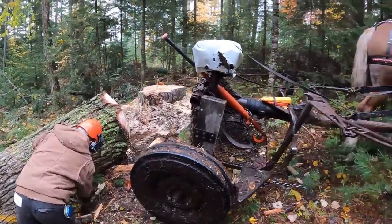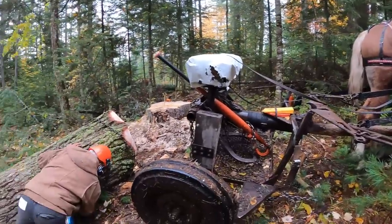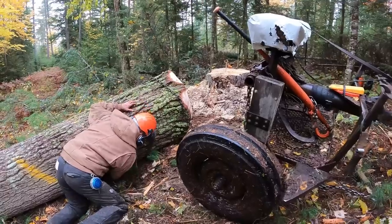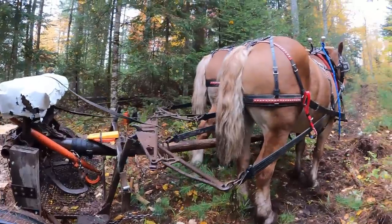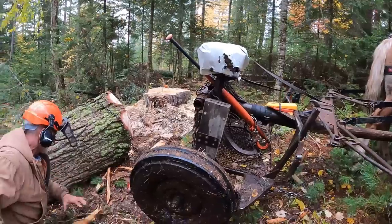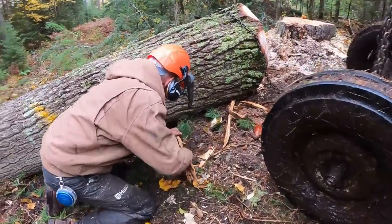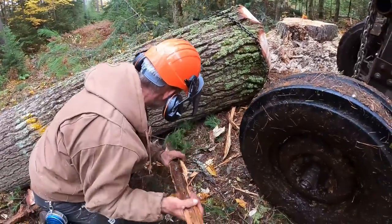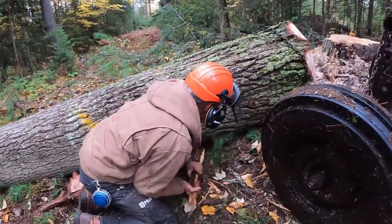Oh, Lady. As you can see, Lady knows we have a big hitch, I think, and she's getting a little anxious, which is pretty normal for her. Sometimes it's way better to take a little extra time and get it the way you want it than to push it and not have it the way you want it. And I'd love to get a chain on this tree, but I don't know if I'm going to be able to.